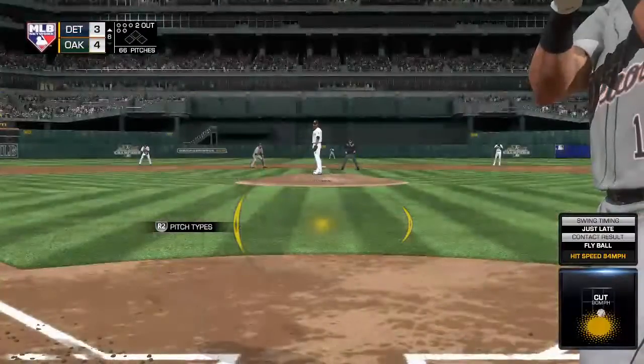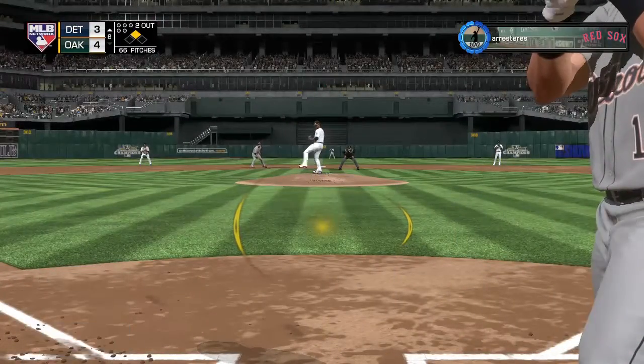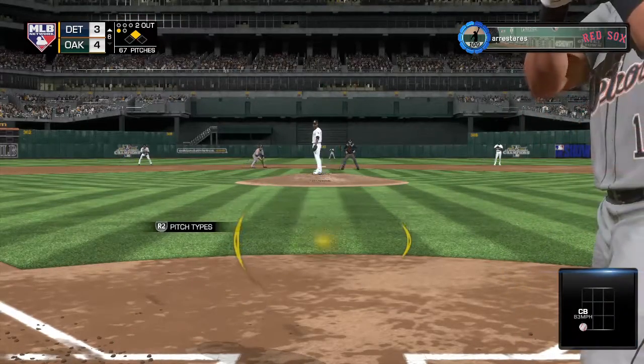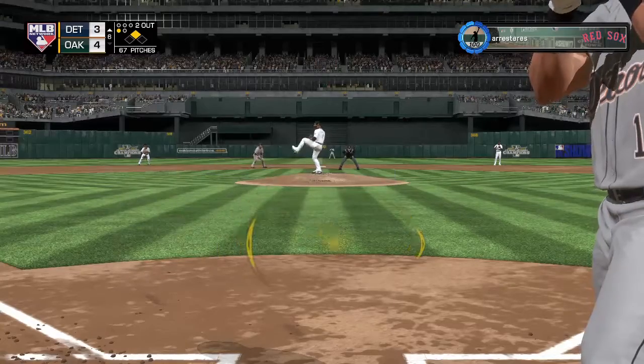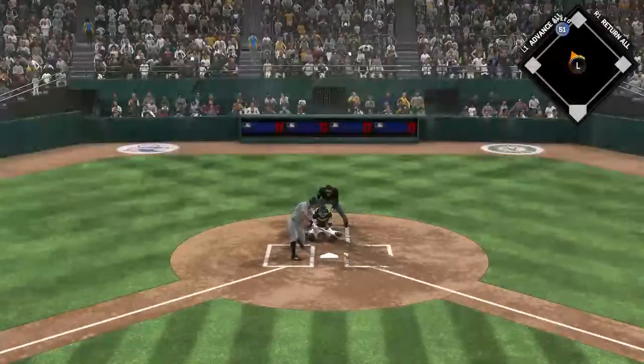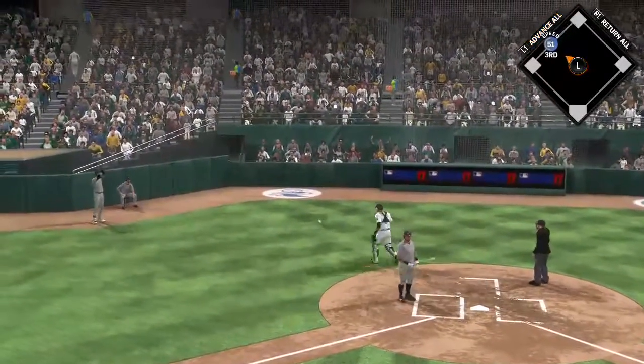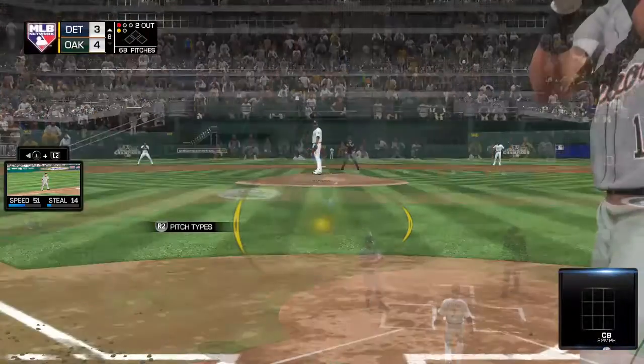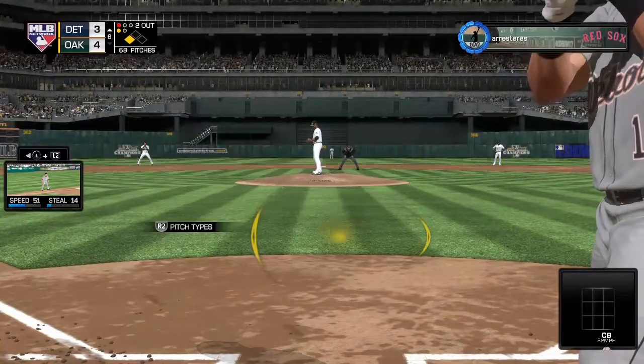Ready for another chance? Freddie Galvis. He started out the evening 0 for 2 so far. Breaking ball for a strike. 0-1. Ready with the 0-1. Curveball bounces, and this one gets away. And he's going to make it up to third here as he advances on the wild pitch.